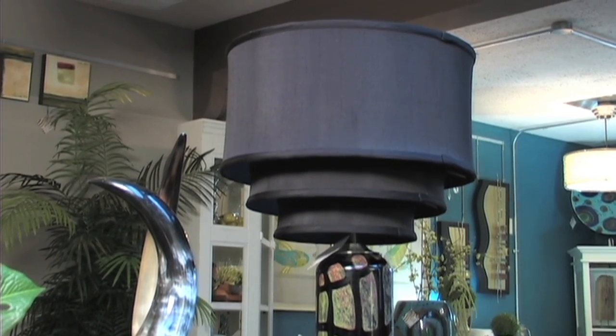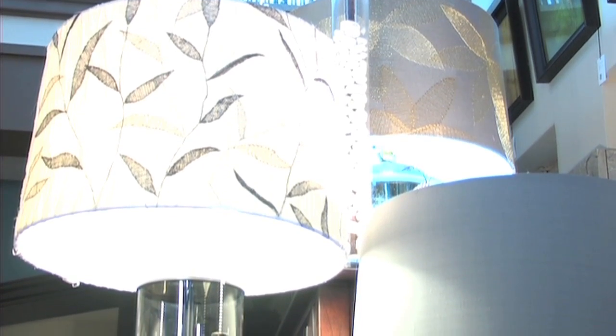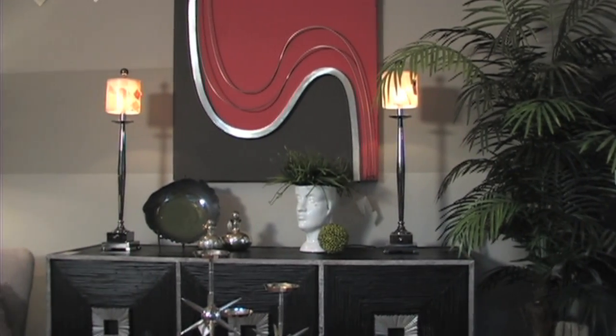We do have, and I think out of the tri-state area, in this little corner of the world that we're in, we have over 200 lamps in here. They're very unique pieces, along with our artwork.